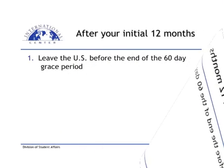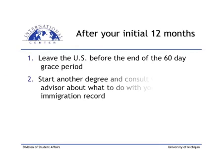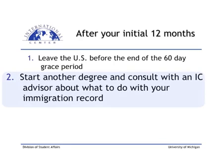Your first option is to leave the United States before the 60-day grace period ends. Your second option is to return to school and start another degree. If you choose to do this in the United States, you must consult with an International Center advisor about what we should do with your immigration record.